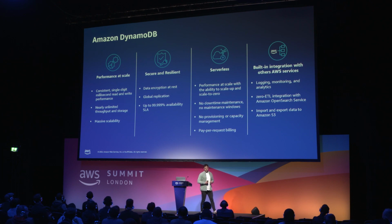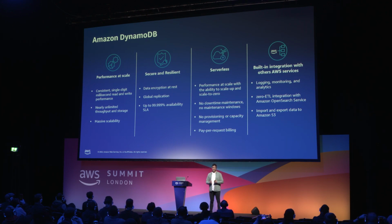DynamoDB offers predictable performance with response times measured in single-digit milliseconds. This means that your application can remain lightning fast no matter your workload size. This is done through DynamoDB's horizontally scaled architecture, which virtually means that there's no limit to your data or throughput needs. This ensures that your service can remain scalable even as your demand increases.